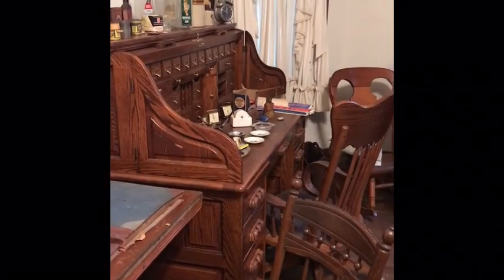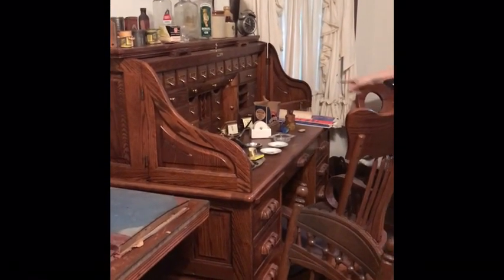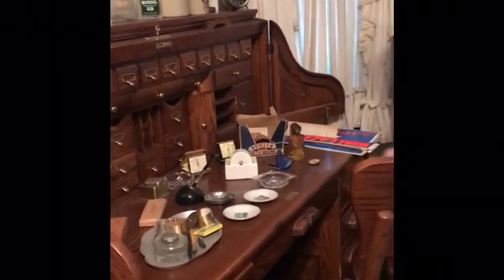Great heavy duty oak roll top desk. It's not an antique, but it's probably from the 70s, which is now 50 years old. How to make your own cigarettes, if you would like a cigarette making kit. Anybody know what that is? It's an ink blotter. When they wrote with the old pen and ink, dipped them in the inkwell, they would take that and roll it, blot the ink.